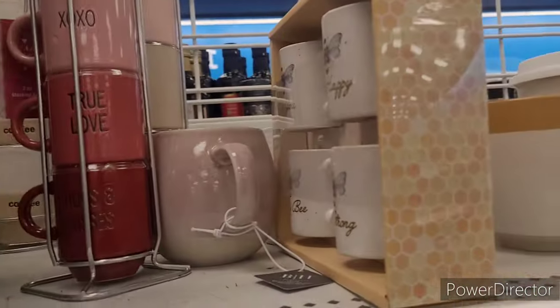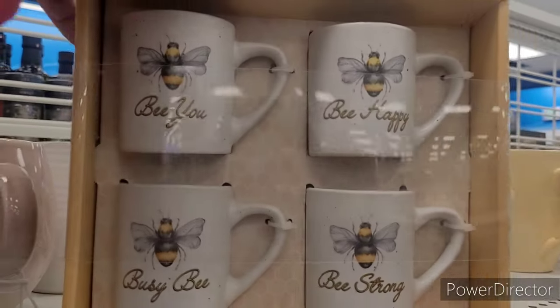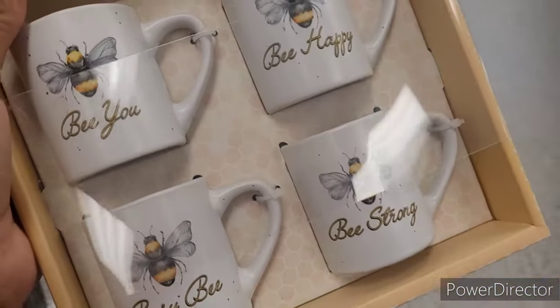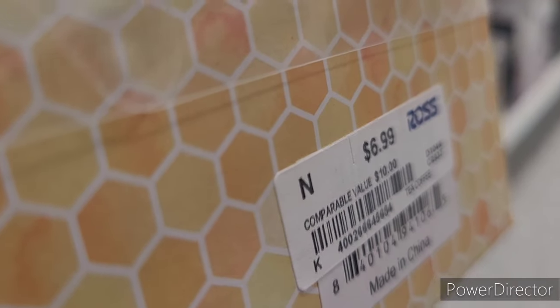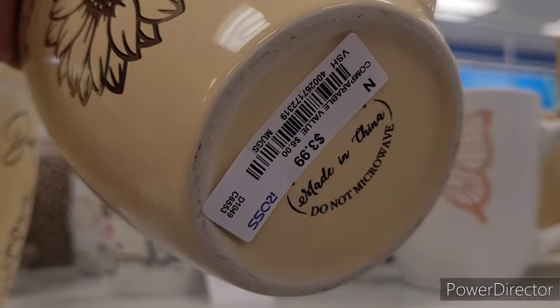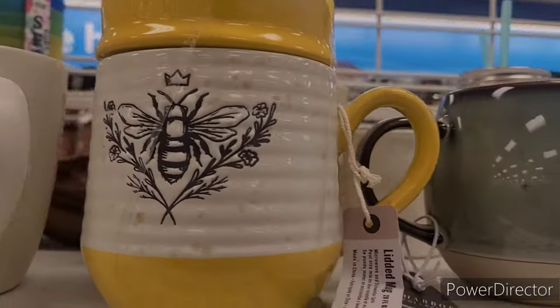And they have these ones over here as well. Be you, be happy, busy bee, be strong. Look at these. These are really nice if you're using the bumblebee theme. Look at those. Really cute. And they are inexpensive. Y'all see that? Then they have Be Yourself with the beautiful little bee and the flower as well. I absolutely love those.